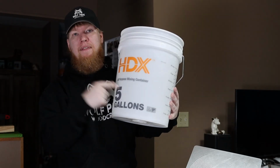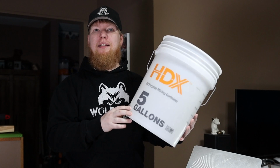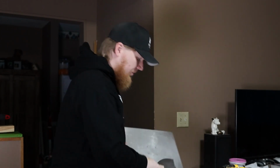Buckets. 5-gallon buckets, 1-gallon buckets, 5-quart buckets, or the smaller buckets. Having buckets on hand is always a good idea. We're constantly looking for buckets, either for our sink, like when we have a leak in our sink or our pipe is clogged and we have to take the P-trap off. You need buckets. We have so many buckets, and you can store stuff in them. All my drywall stuff goes in this bucket.